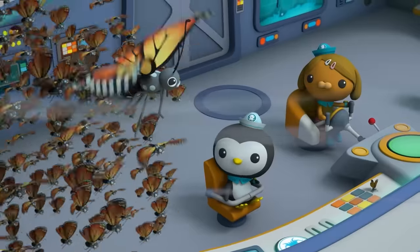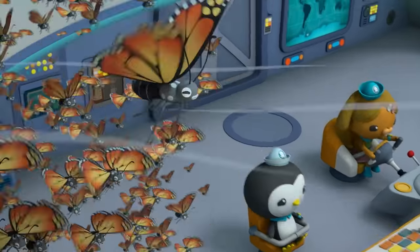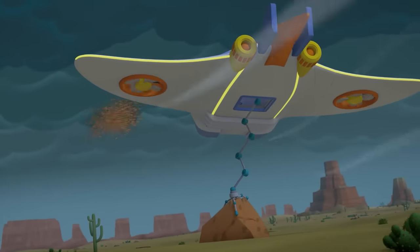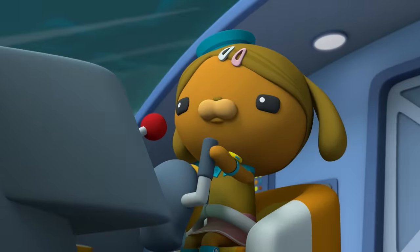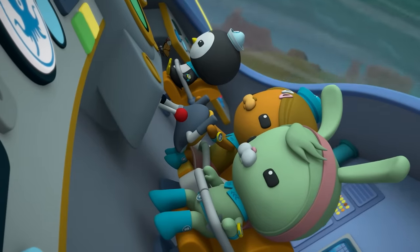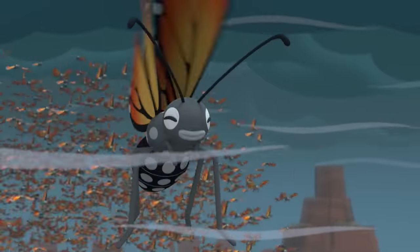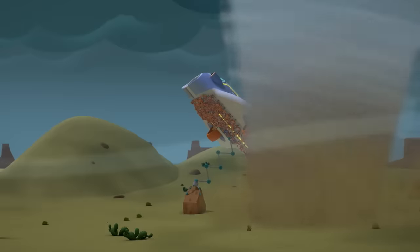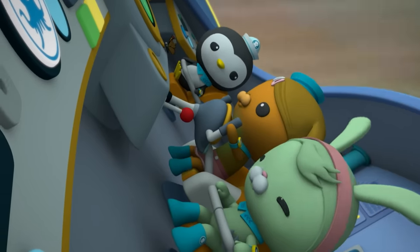I declare, is that you, little Tex? You need shelter. Follow us. Oh, don't have to tell us twice! Hang on, everybody. This maneuver's gonna be tricky. That looks like a tree! Or close enough! Let's go! Can the Octo-Ray make it through this? It has to!